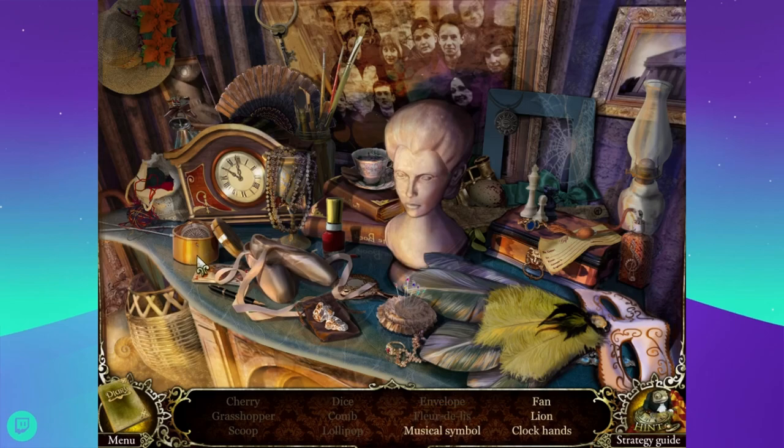Fan, lion, clock hands. Is this the fan? No, that's part of the... Oh, there's the fan. That's a mask here. Lion and clock hands. There's an egg. I keep seeing that egg and wanting to click on it, but we're not looking for an egg. There's a shell. Is that like an upside down butterfly? Oh no, I think that might be a bow.